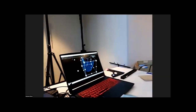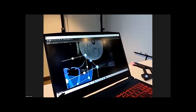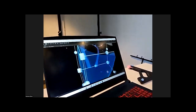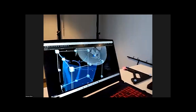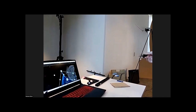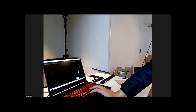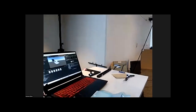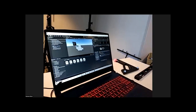I think that's it. That's it for our demo. Very cool. Awesome. So if you adjust the probe, the corresponding MR image changes based on the location of the needle? Yeah. Oh, that's super cool. Yes, as we move the probe, the MR image will be updated based on the position.